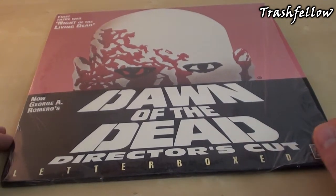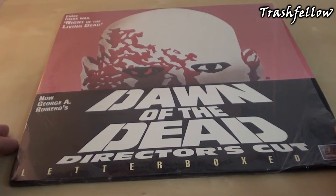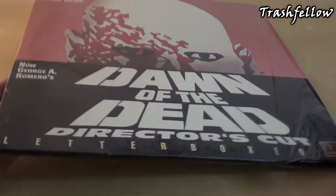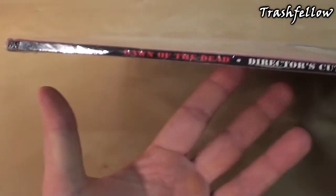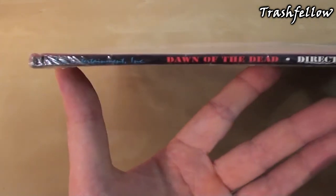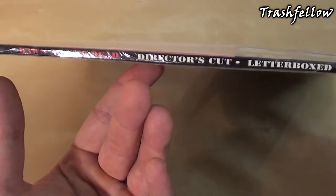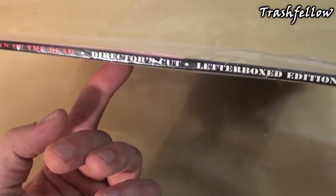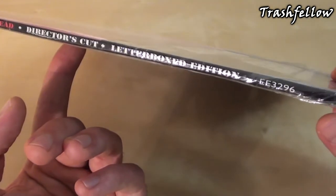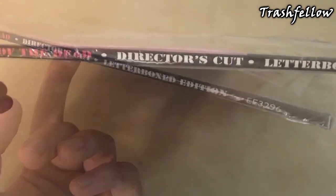But let's get back to this edition and take a closer look at it. What we see at the spine is that it is quite a thick version, saying here Elite Entertainment Incorporation, Dawn of the Dead, and saying that it is a director's cut edition, letterboxed, and here downstairs the number.